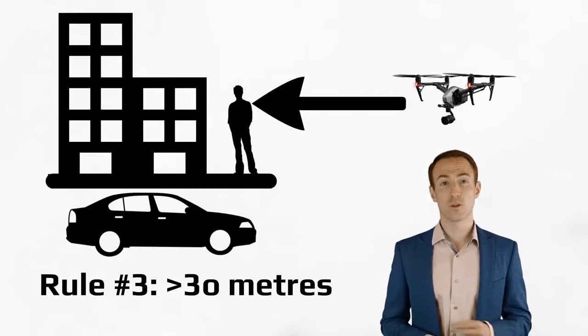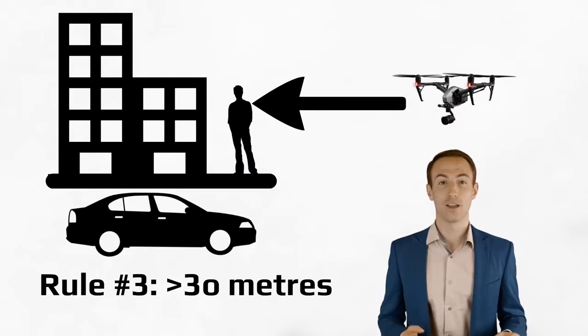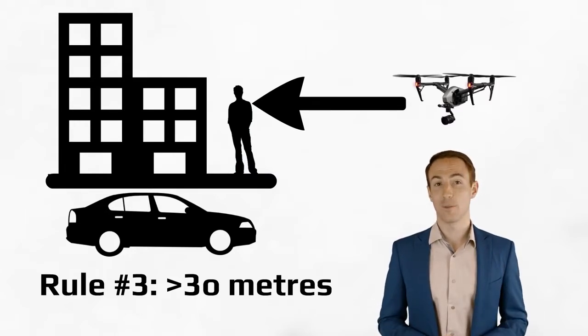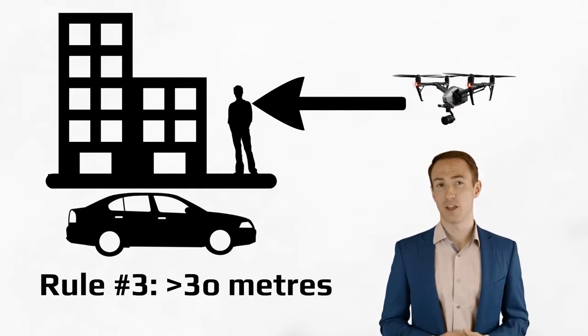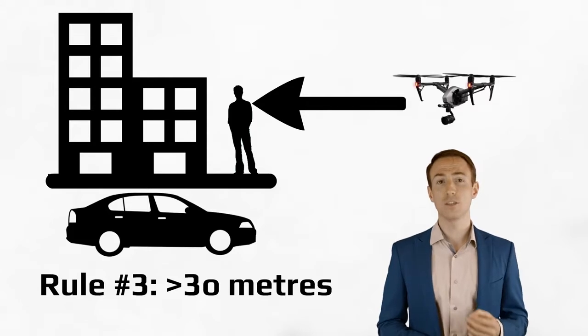This distance is one of the lowest published by a national aviation authority anywhere in the world. And just because it's the legal limit, it's certainly not a target. A lot of people would be very intimidated by a drone this close. So please respect that and do everything you can to keep the public happy and feeling safe.